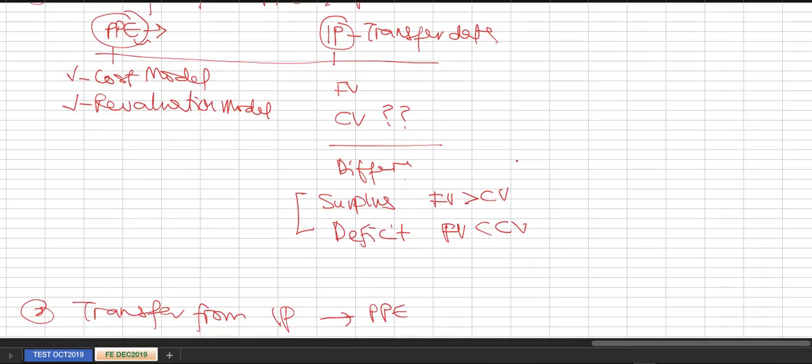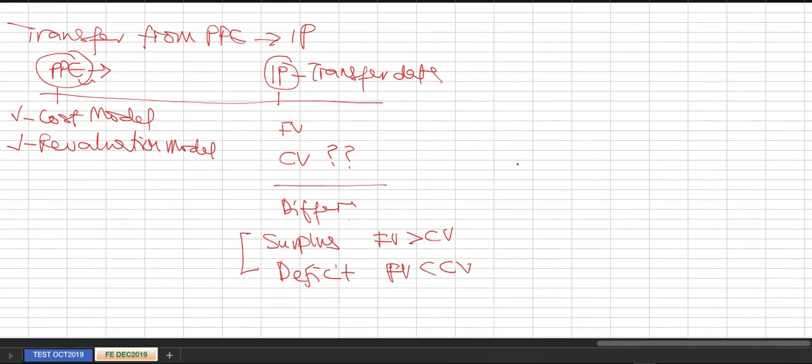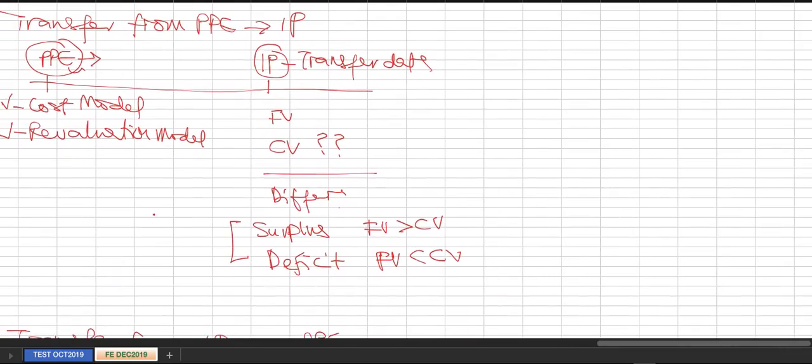Okay, so when we talk about journal entry, during the transfer, firstly you recognize, okay, an example for this journal entry.